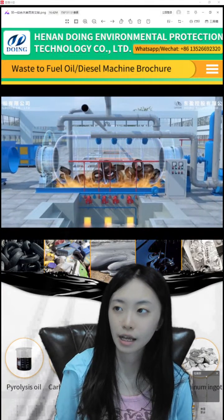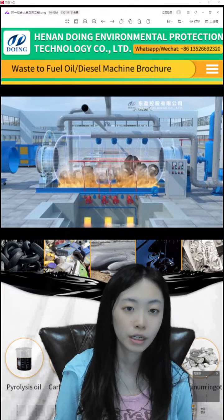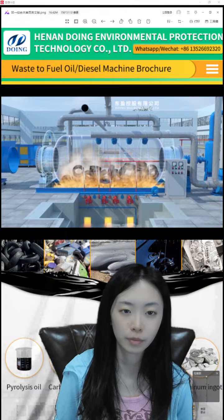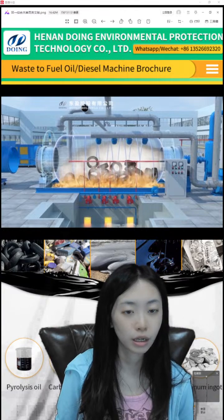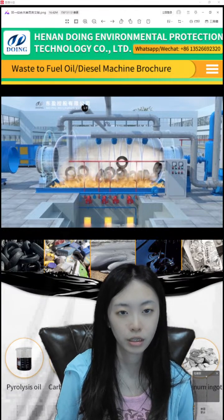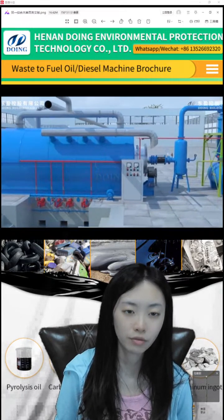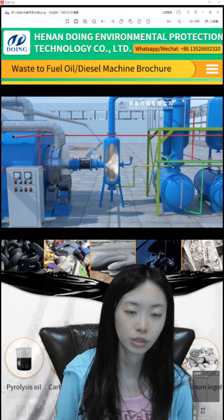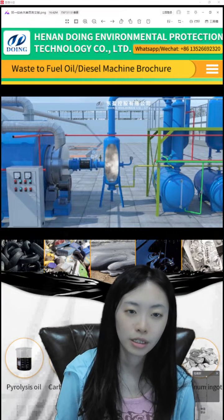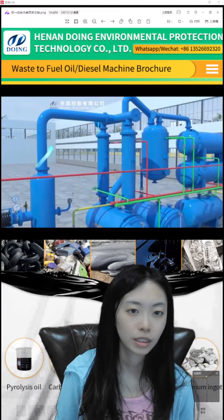Now the furnace inside, and outside is an insulation cover. We put the raw material in and use the burner to heat it. If our material is oil sludge, we need the temperature to reach more than 400 degrees, while for waste tire, the best temperature to get the fuel gas is 280 to 320. The design is different.